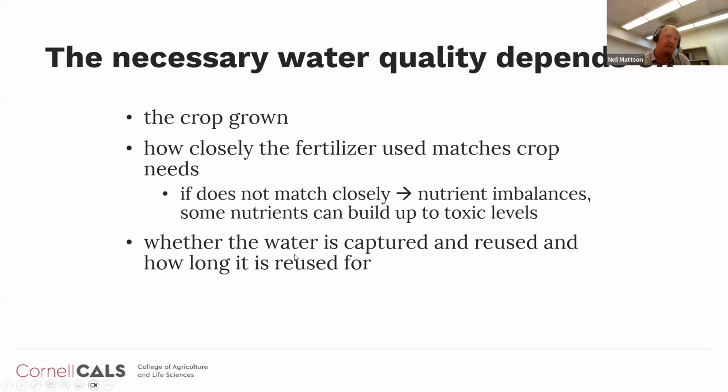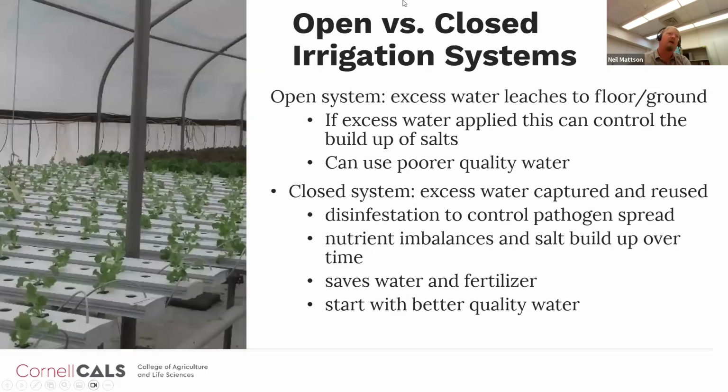And then another consideration is whether the water is captured and reused or whether it is like a drip to drain system, which I would call an open irrigation system. And so in open irrigation systems, any excess water that is applied leaches to the floor or the ground or the soil. And if we're growing in container crops, a nice thing about these open irrigation systems is that's a way for us to control buildup of soluble salts in the root zone.